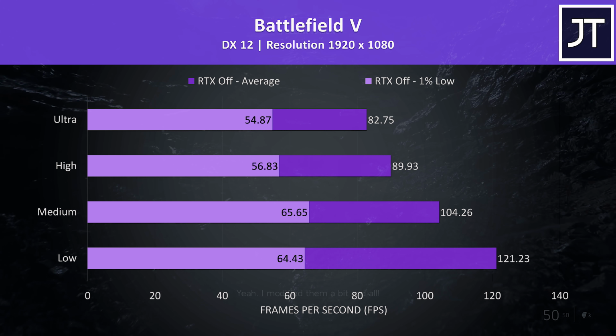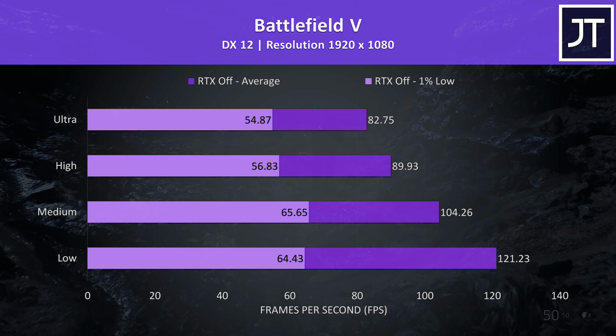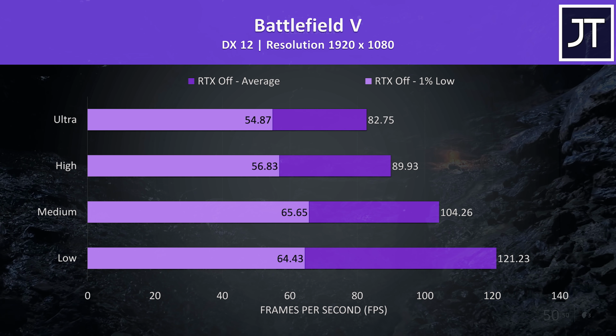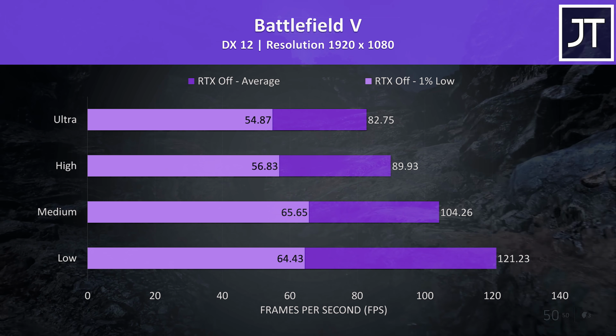Battlefield 5 was tested in campaign mode. I didn't bother testing RTX like I usually do, as it honestly doesn't seem worthwhile in this title, but let me know if you still want to see it. The performance at ultra settings was fair for an RTX 2060 laptop, but we'll see how this title compares with other machines soon.